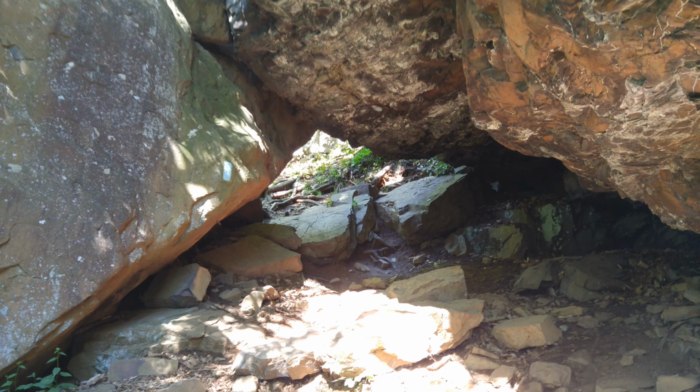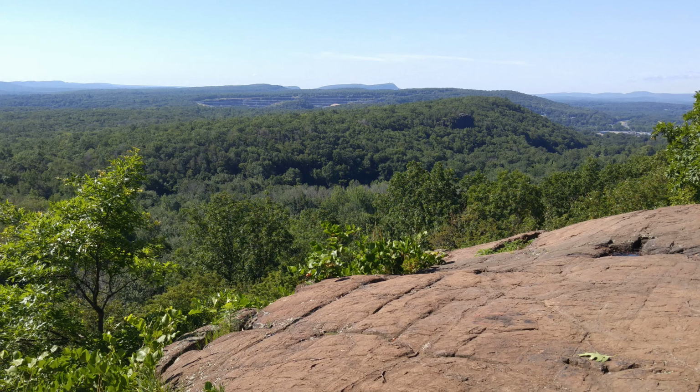Then coming up, you come up some steep rock. I didn't get any picture of that, but along the cliff face, you could see this little cave that you need to climb through, little pass. And there's plenty of room, don't worry. And you finally get to the top, and you are congratulated with beautiful views.